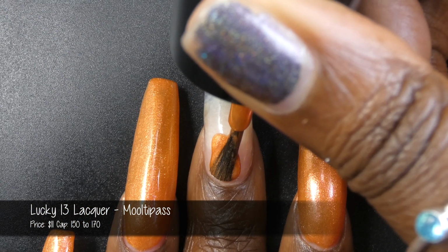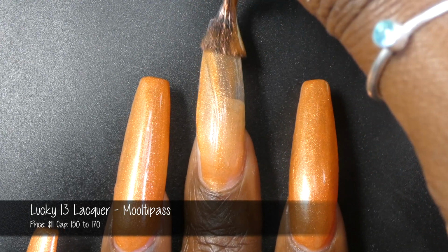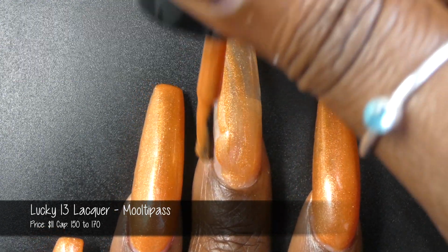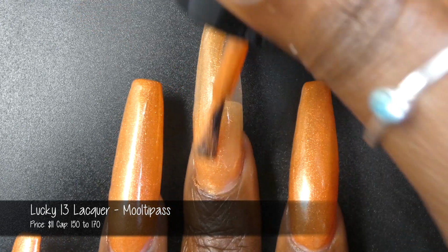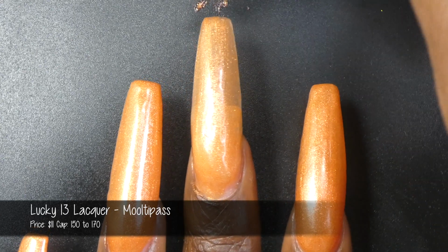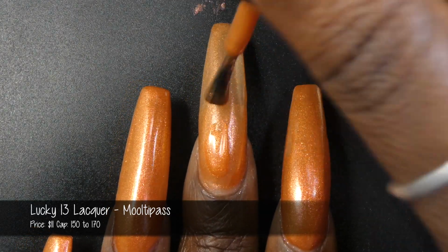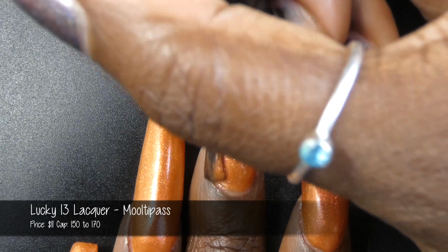Next up, we have another new to the channel brand. This one is Lucky 13 Lacquer, and this one is Multipass. This polish is inspired by the movie The Fifth Element and is described as a bright orange with lots of red, orange, tangerine / gold shifting shimmer, and this polish glows in the dark. It's priced at $11 for 15 ml and has a cap of 150 to 170 bottles.